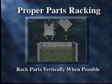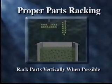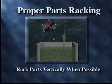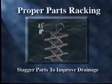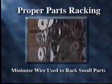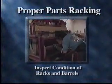First is proper racking of parts. If you see opportunities to reduce drag-out by improving racking, you should talk with your coworkers or supervisors. Remember to rack parts vertically to improve drainage. Orient parts so they do not collect solutions in cracks and corners. Stagger parts on racks so that solution does not drip on the other parts. Minimize the use of wire required to rack small parts. And remember to repair or replace damaged racks and barrels.